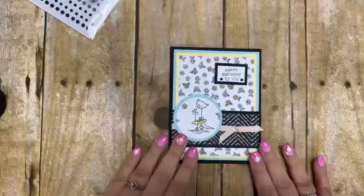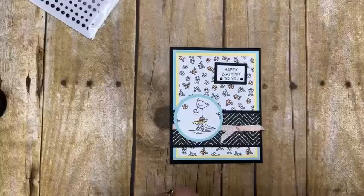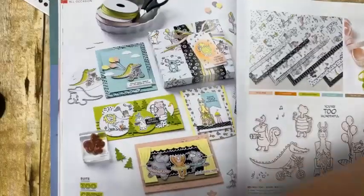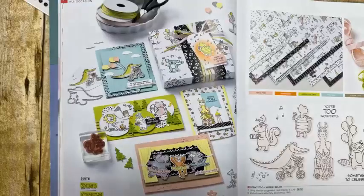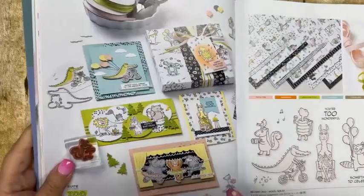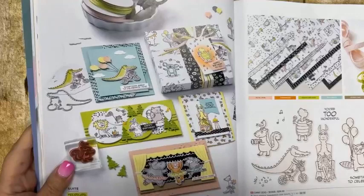Well, before I get into the cards, let me show you the products. Okay, so the Zany Zoo bundle is on page 46 and 47 of the catalog. Let me unplug my external speaker. There you go. I don't need that anymore. Okay, so this is the Zany Zoo bundle, and I really like this bundle. You can see there's lots of great ideas, and I was going to actually put together a little box like this and then just simply ran out of time before the stuff came here.